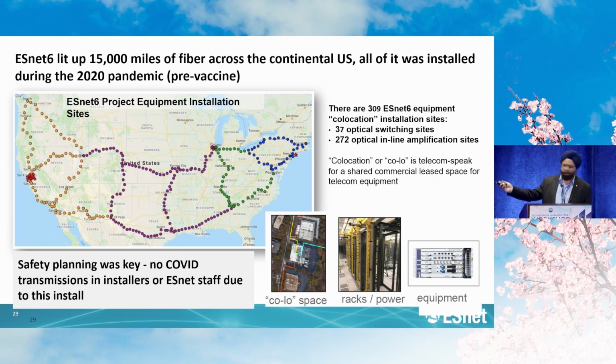And you can see all the dots. All the dots on this US map are places where equipment was deployed during that time. People were not flying. The installers were driving from location to location. And I think one of the things the team is very proud of is that there were no COVID transmissions in installers, who were contractors, or ESnet staff due to this install. That was something that was managed.